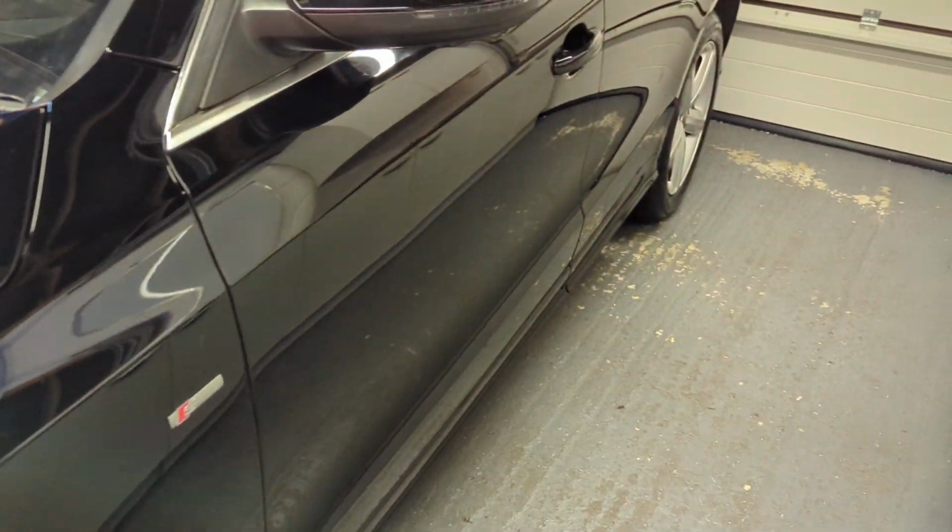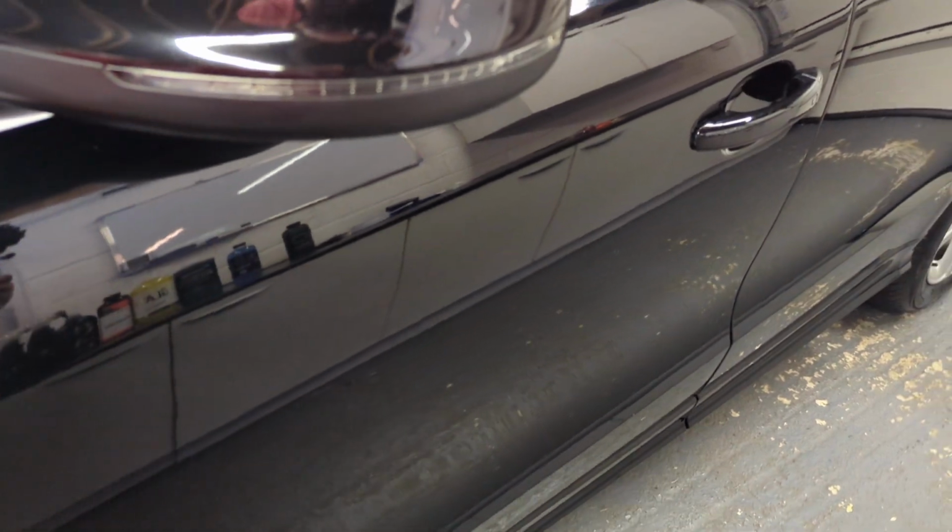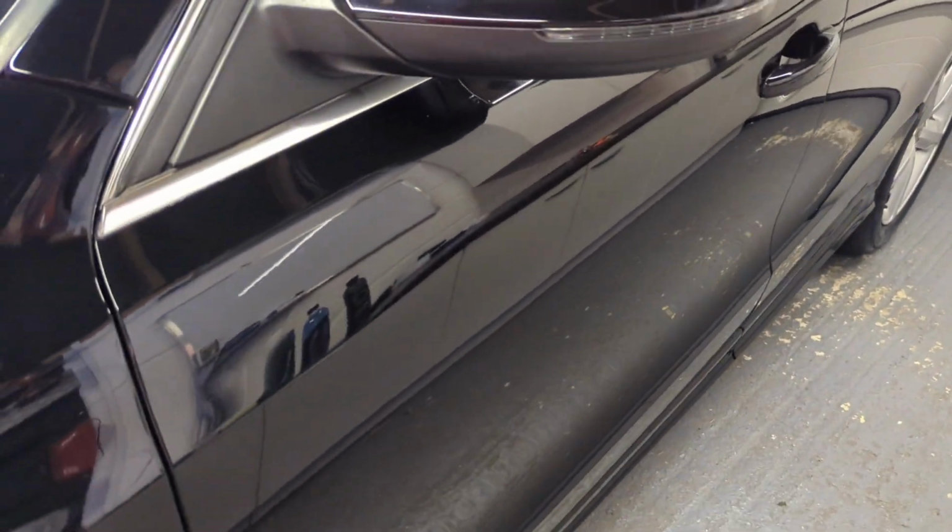Just done an updated hand polishing guide on this car. An updated machine polishing guide as well for Imran. We haven't done one for a year, so we're going to publish that. This car looks all right. It feels good. It feels lovely and slick, and it is clean and it's polished.